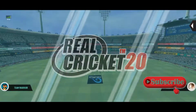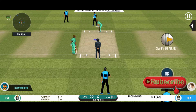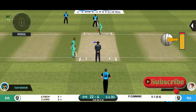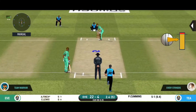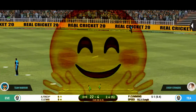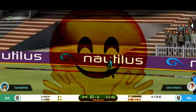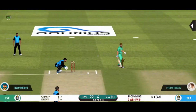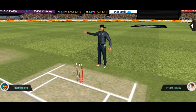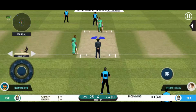Unable to break free. Missed that completely. Would have been frustrating having missed out on the last one. It's nicely timed. Will only get one though. He's calling for 2. No ball called. That is excellent running between the wickets.